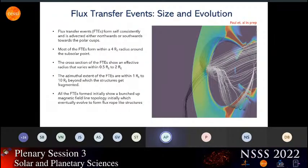So let me briefly characterize some important parameters of the flux transfer events, FTEs, in our simulations. Firstly, the FTEs form self-consistently, even for a constant solar wind inflow, and they are then advected towards the north or the south. We see that most of these FTEs form within a radius of about 4 RE of the subsolar magnetopause. We also found that the maximum cross-section of most of these FTEs lies within about 0.5 to 2 RE, but the azimuthal extent, that is the flux rope length, varies from about 1 RE to as high as 10 RE. And beyond 10 RE, they seem to rapidly fragment into much smaller flux ropes.